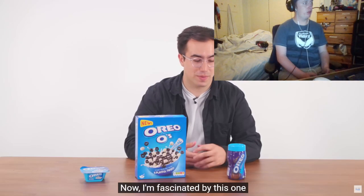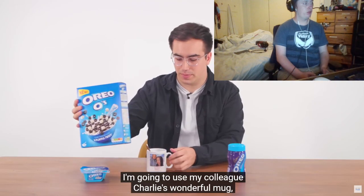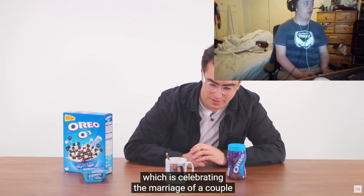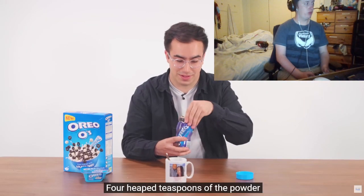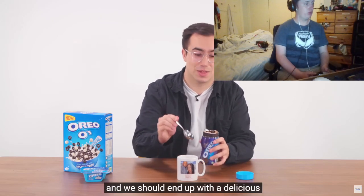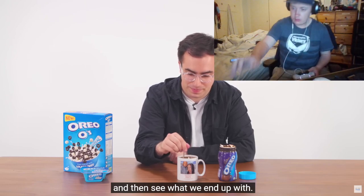Now I'm fascinated by this one because when I was buying it on the website, it had loads of one-star reviews saying it tasted horrible. So obviously we now have to try it. I'm gonna use my colleague Charlie's wonderful mug, which I think he got in a charity shop, which is celebrating the marriage of a couple who we don't know. Vuki and Wumi, if you're watching this, I hope you had a happy marriage. 4 heaped teaspoons of the powder into your boiling water, which is what I have in here. And we should end up with a delicious Oreo flavored hot chocolate. So let's go. Now just gonna stir for about 40 minutes and then see what we end up with.